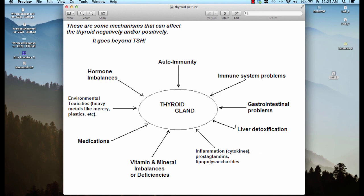Liver detoxification. The word detox, I don't like the word very much. It just doesn't sound great when you tell people they're going to do a detox. We think of cheap teas that you buy at the store that make you go to the bathroom a lot. But there's more to detoxification than that.